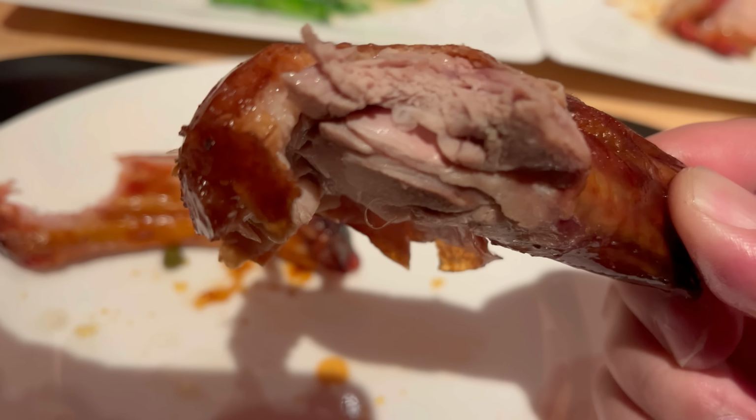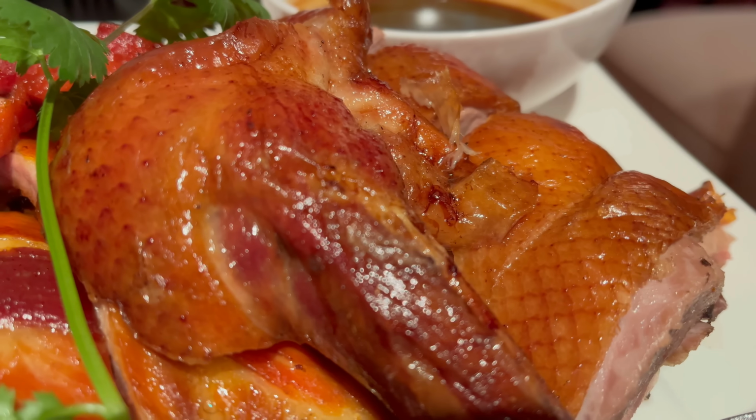Oh, that's a very tasty duck right there. Super fatty, great duck flavor. They've gotten such a perfect crispy skin on this. Honestly, hats off to the chef. They did a really great job on this one.